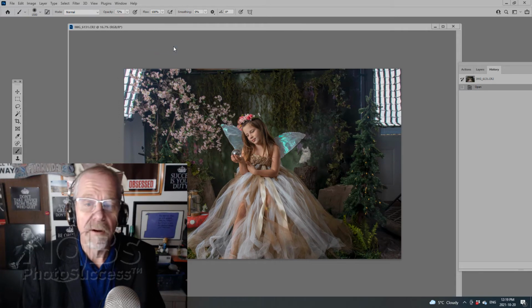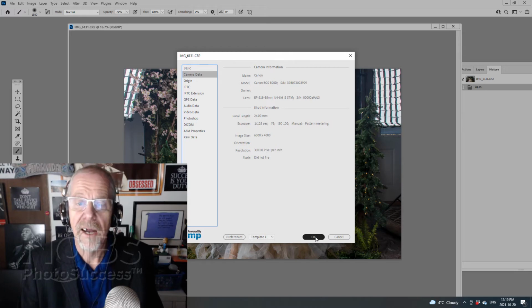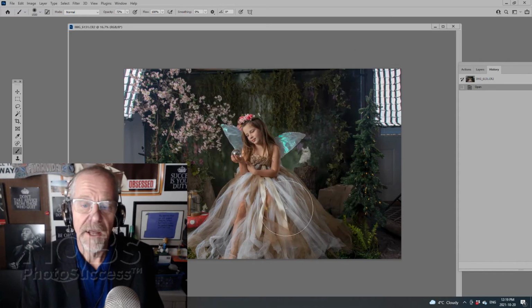Let me look at something here. EOS 800D, all right, okie doke. So she's shooting at 24, it's a little bit too wide. Just want to confirm all that.